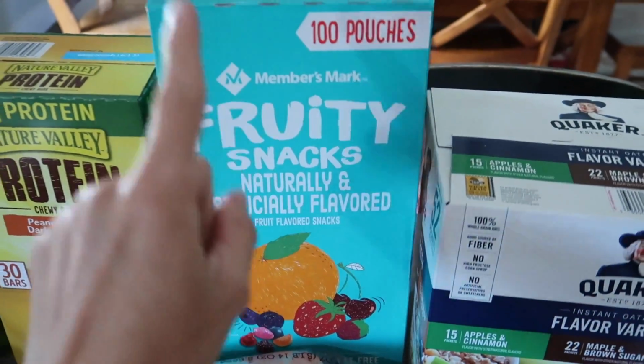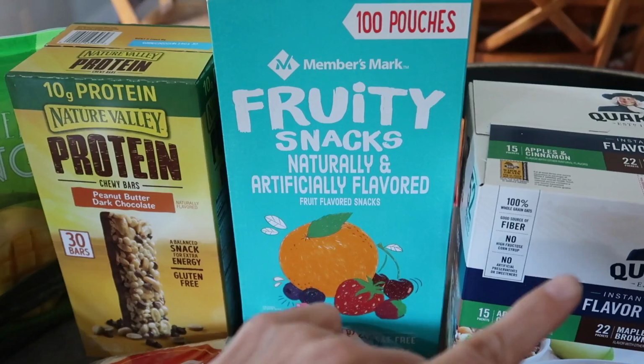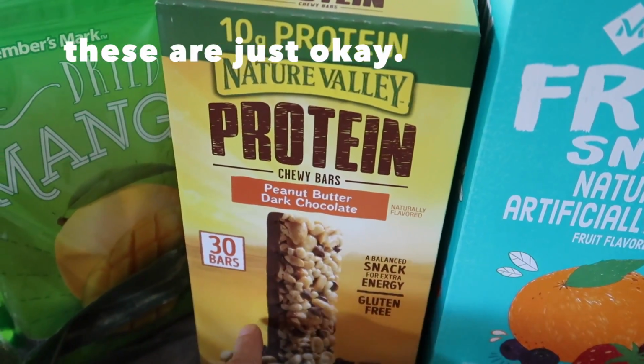And I think this is actually one of the best deals at Sam's Club. 100 pouches for about $8. You won't get a better price anywhere. And they're very tasty. You guys saw these in the store, these protein chewy bars, peanut butter dark chocolate. I thought that would be really nice.